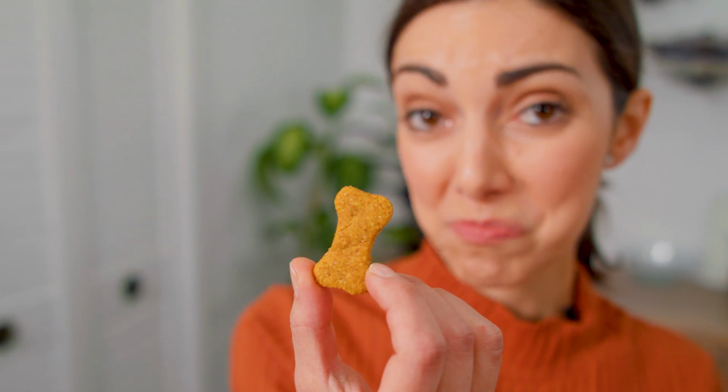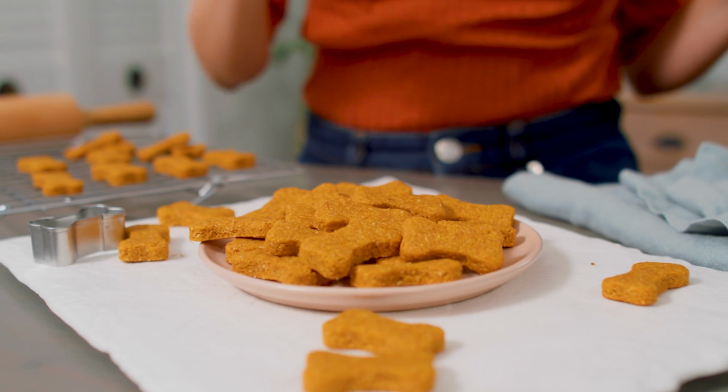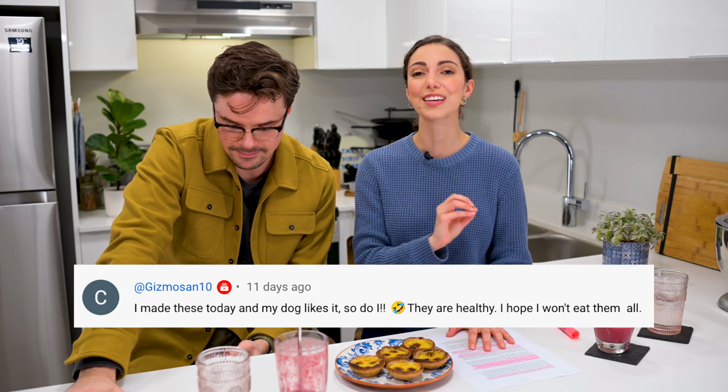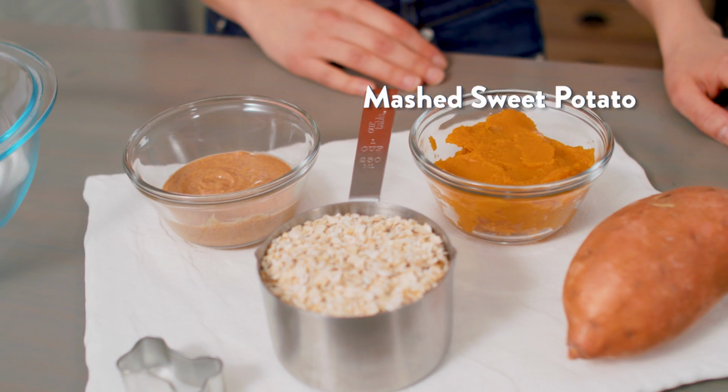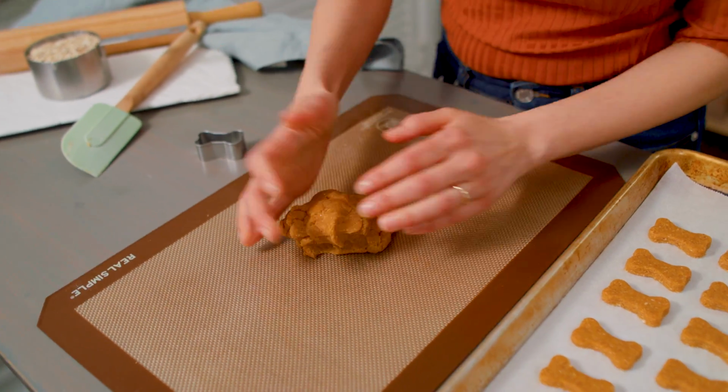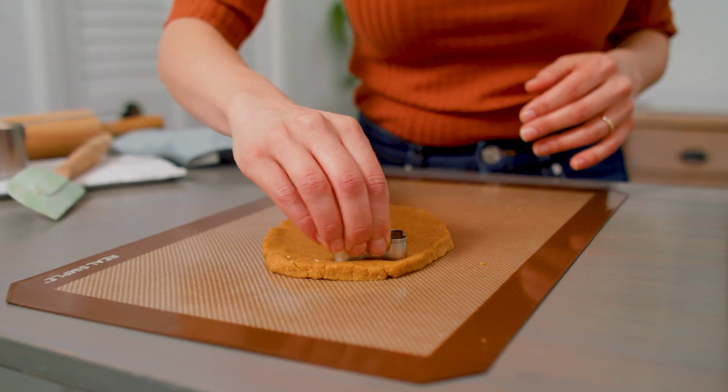The coveted #1 spot goes to a recipe that is not even for human consumption, but has been enjoyed by many. Humans can eat it. They can eat it, and they have. It's the 3-ingredient dog treats. They're just mashed sweet potato, peanut butter, and oat flour, and you have loved them, especially on Pinterest, actually.